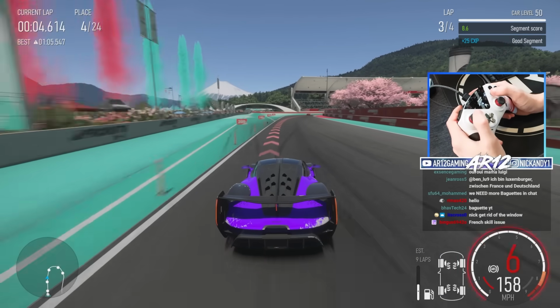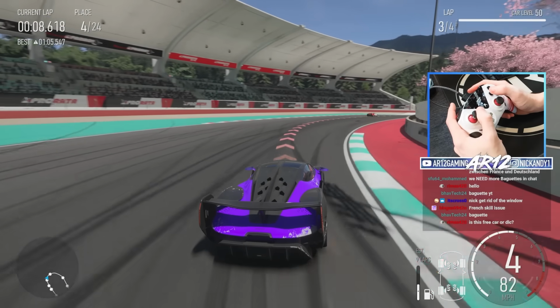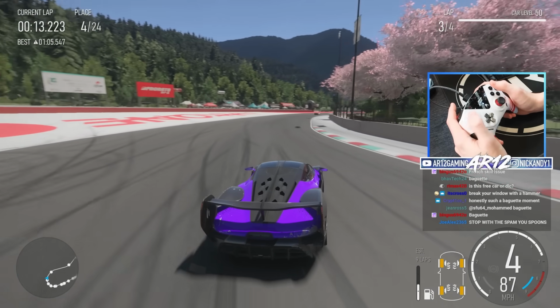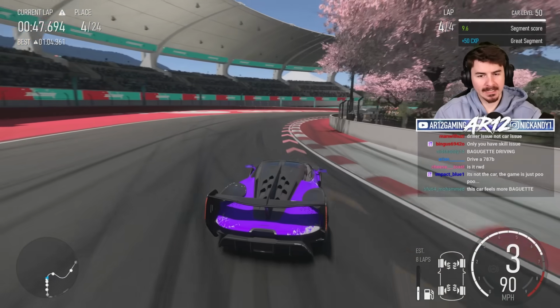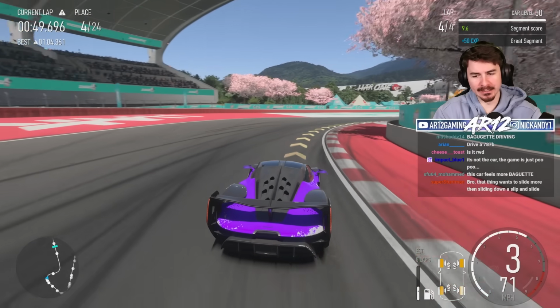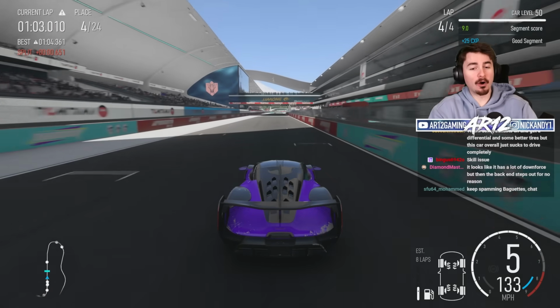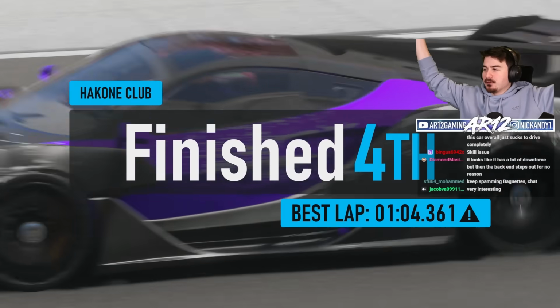Up in 6th gear, 160 miles an hour, and we get on the brakes. Now we turn it and look. The back end tries to overtake us again. It feels weirdly heavy. It's a very, very strange car to drive. Even saying all of that, though, on the bright side, hardest difficulty in the game and a lovely P4.